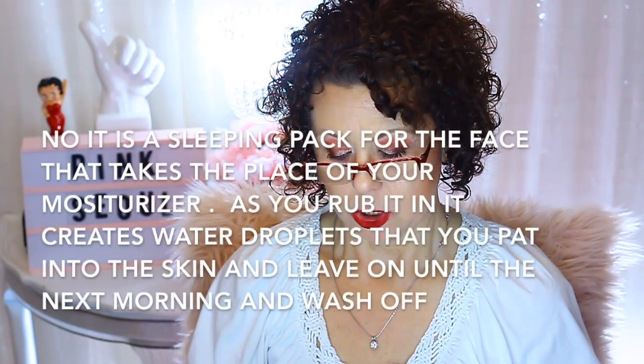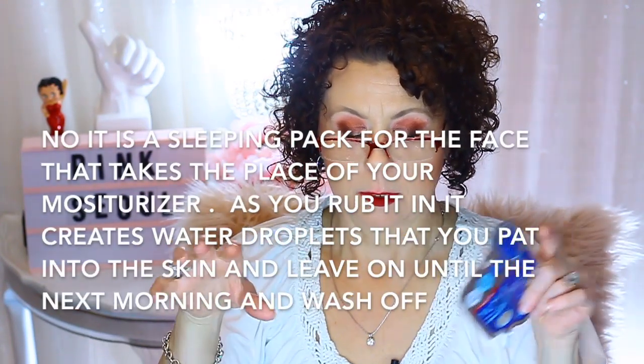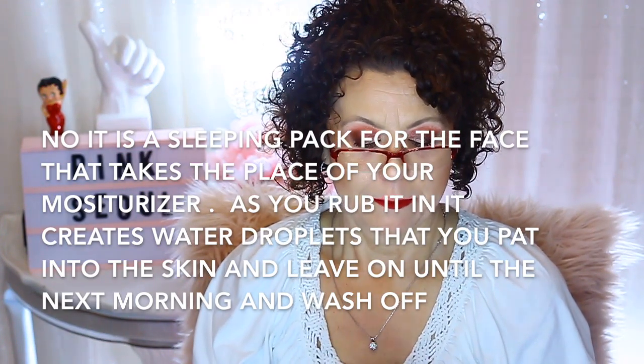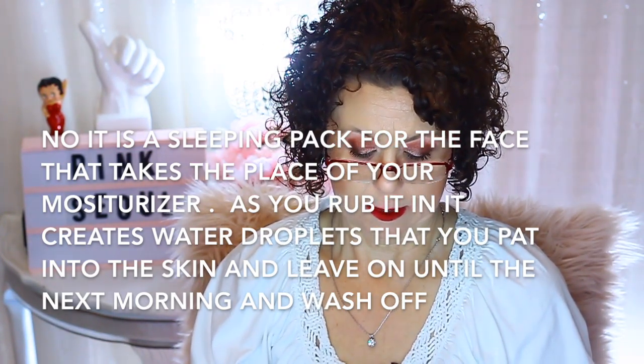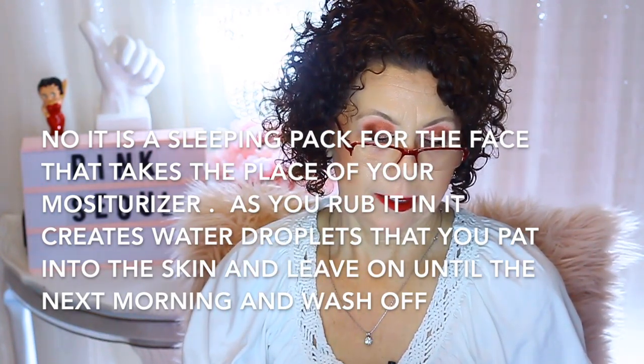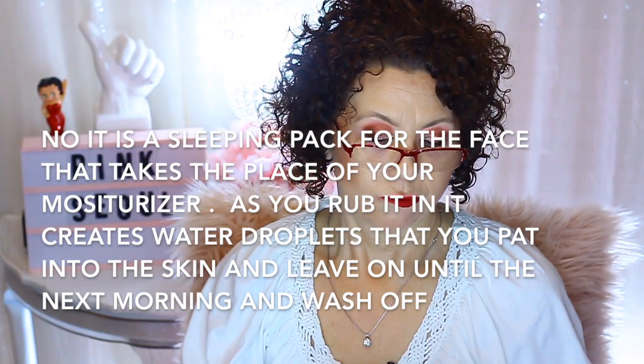I'll do some research, and hopefully I can put some information here if I find out whether it was a hair mask or actually a face sleeping mask. But why did I think it was a hair mask? I don't know. Anyway, I got that. Okay, so now into the products that were actually in my box.